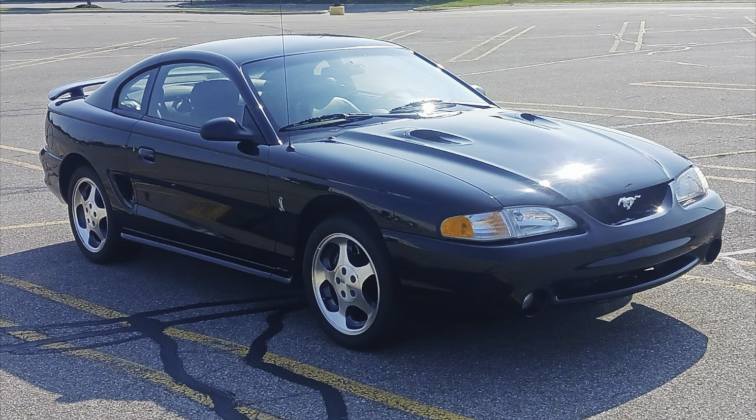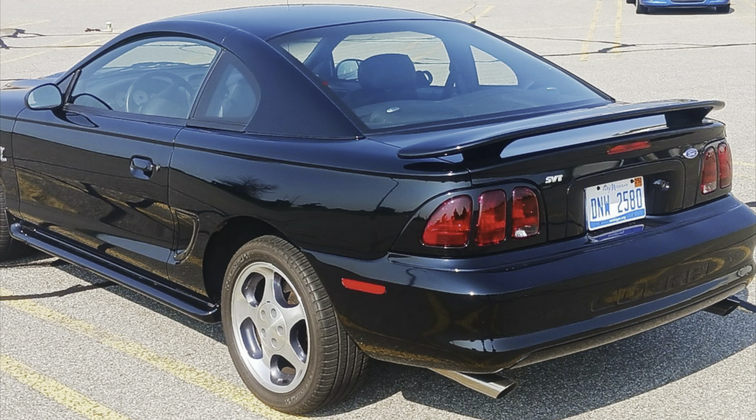So my friend had sent me these pictures when he was in Michigan of a 96 Mustang Cobra. He's the one that has that silver Shelby we were just looking at. And looking at the car from the outside, you can tell by the wheels it's either a 96 or 97 because 98 had specific wheels.